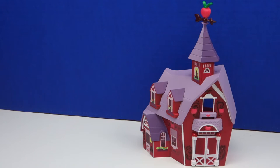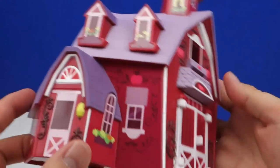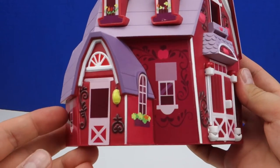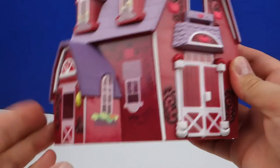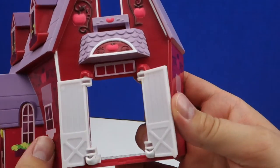Okay guys, so here is the Sweet Apple Acres barn. We can check it out. It has lots of great detail. You can see right here the barn doors and the windows and the flower boxes. And these doors actually open.